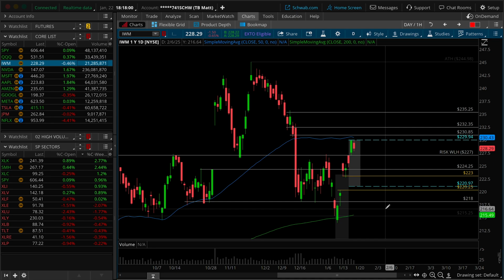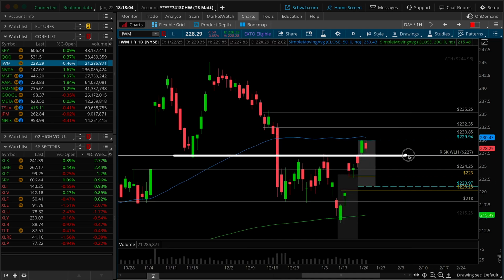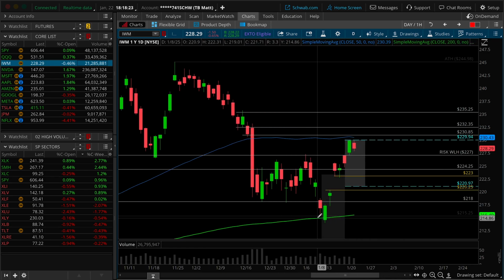Small caps over here have done something quite impressive, and that, of course, is just the recapture of our 227. The fact that previous support, and even if I go further, we know that the origin of this is previous resistance, then turned to support, was now acting as resistance. We actually gapped up and over that on the Tuesday morning open, got a rally, and on today's session, it's just an inside bar. So no gap up follow through out of the small caps here today.